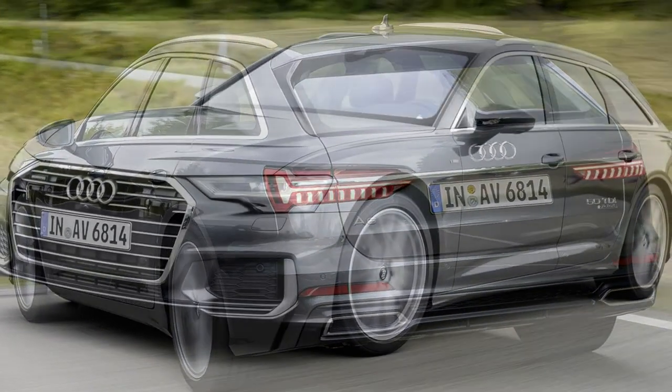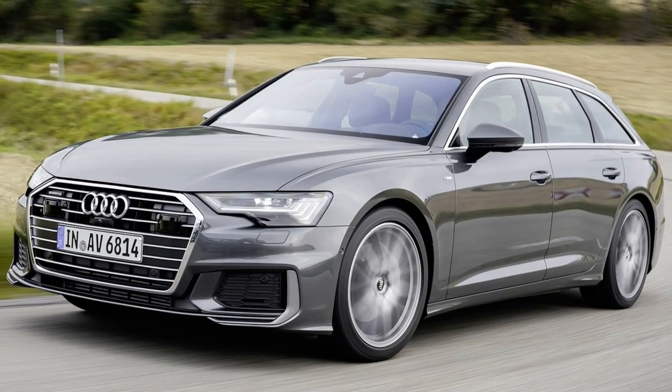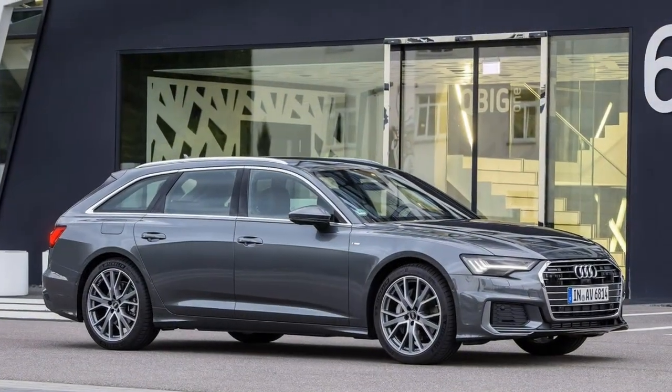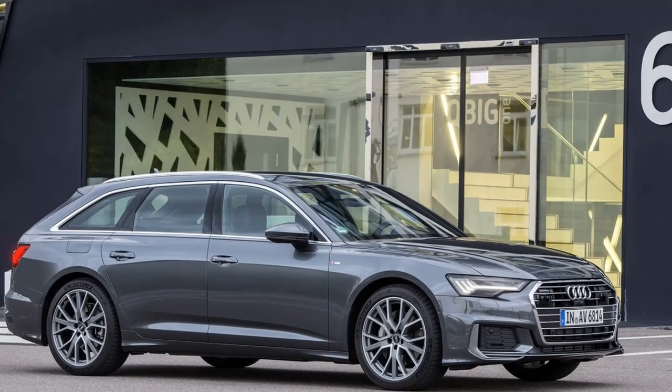Go for steel springs but specify adaptive dampers and you'll have an A6 that is nice to drive, with a safe and sturdy feel, a very appealing interior and plenty of gadgets.